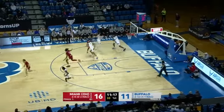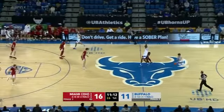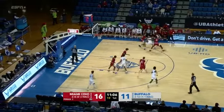Off the screen, Mabry can't hit the top of the key three like he just did before the break, so Buffalo now with a chance to cut into this 5-point Redhawks lead. Janavius Smith back in the ball game.